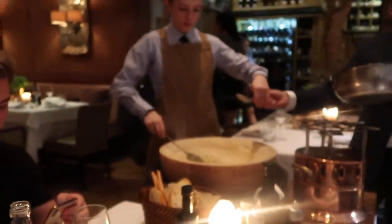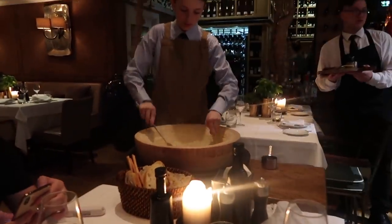Oh, it's out of focus. It can't handle the cheesiness. Oh, it's a lot of cheese. I'm feeling it. Oh, that is looking good. Hold on, my camera just can't focus on the cheesy goodness right now. But that is looking good.